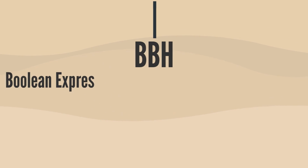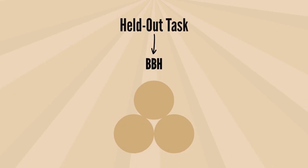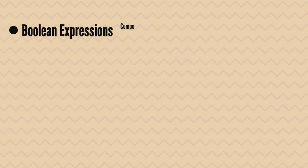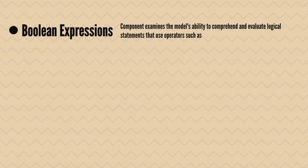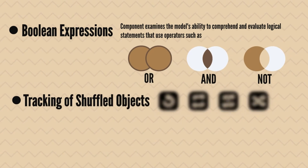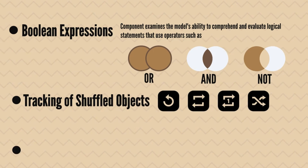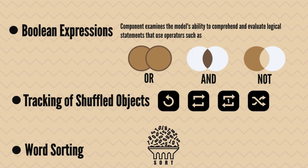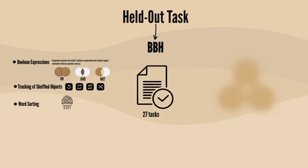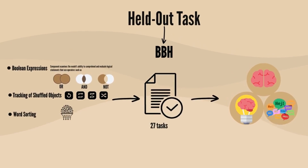BBH handles Boolean expressions, tracking of shuffled objects, and word sorting tasks. This set of tasks is engineered to probe the model's logical reasoning, memory, and language structure skills. The Boolean expressions component examines the model's ability to comprehend and evaluate logical statements that use operators such as and, or, and not. Tracking of shuffled objects tests the model's memory and attention as it follows objects that are moved around, a task that mimics the cognitive shell game. Word sorting challenges the model to understand and apply rules of lexical or semantic ordering. Together, these 27 tasks provide a comprehensive evaluation of the model's cognitive abilities in logic, memory retention, and language processing.